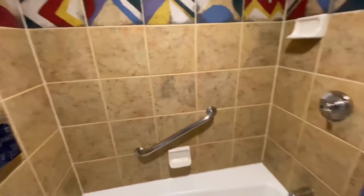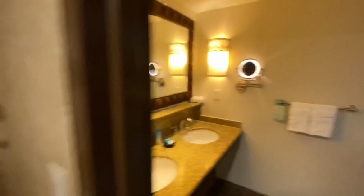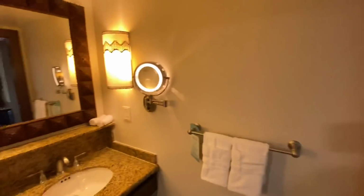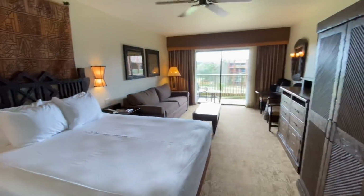Does this tile continue? I was gonna say no. Oh, there's a nice wallpaper design. Actually, if you come look at the rest of the bathroom. Yeah, typical stuff here. All right, that's the bathroom. You do have the lighted makeup mirror, the illuminated makeup mirror.